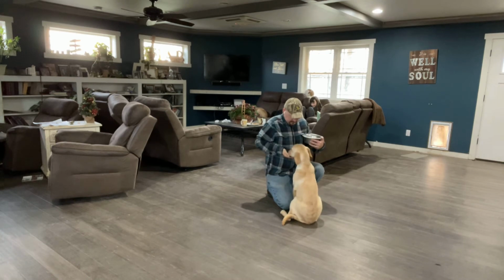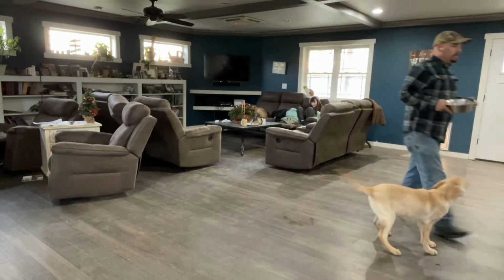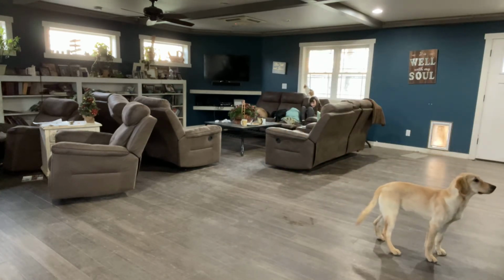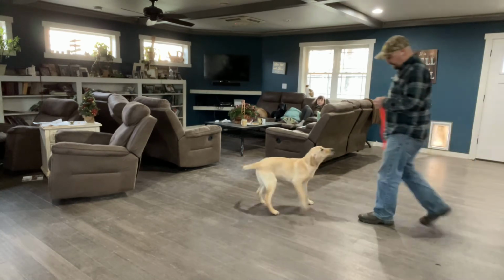So Daisy is very motivated with food, like most labs her size. Well, like most labs in general. So food definitely is the language of love, but she is definitely still happy to have some praise.